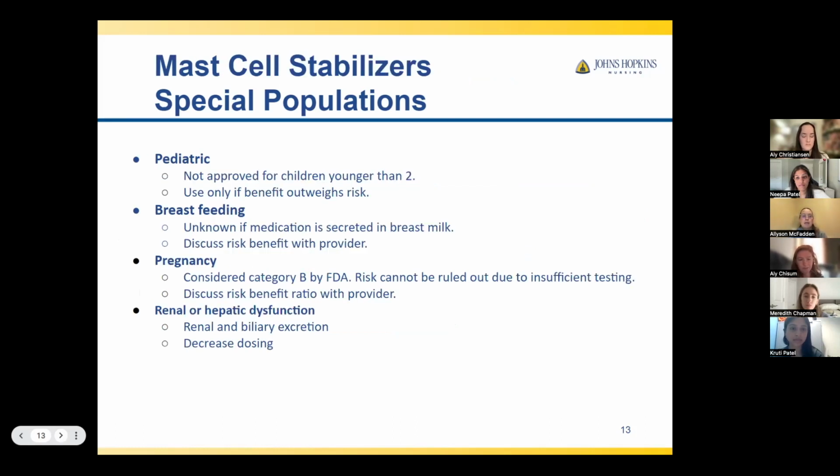Lastly, mast cell stabilizers are not approved for children younger than 2 and should only be used if benefit outweighs the risks. It's unknown if this medication is secreted in breast milk, therefore breastfeeding moms should discuss with their provider before using this medication. They're considered category B by the FDA just due to a lack of research. And there's a renal and biliary excretion of the product, so we should just decrease dosing for anyone with renal or hepatic dysfunction.